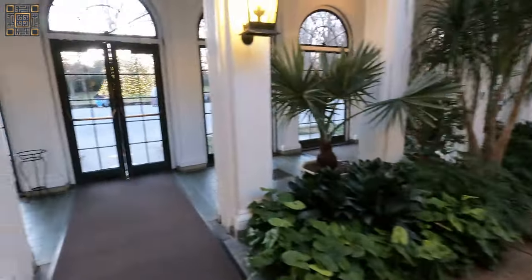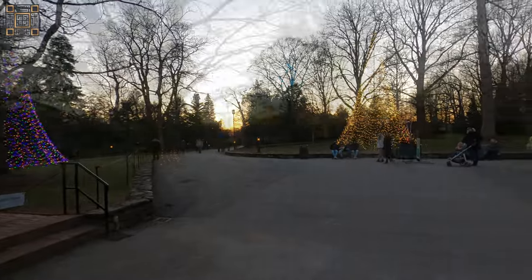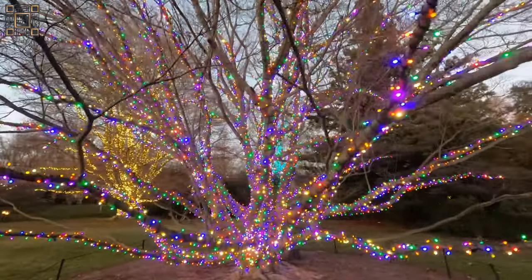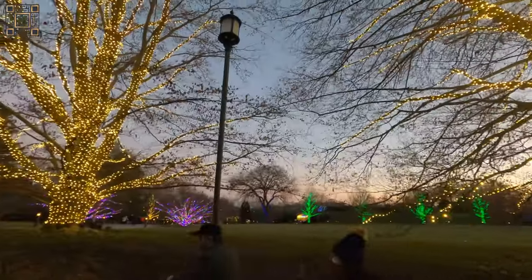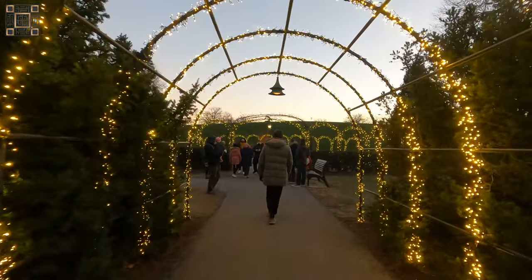This time we were here mainly for the Christmas decorations and lights that are on view from mid-November to early January. However, for the daytime visit, spring may be the best time of the year when the gardens are awash in spring colors, scents, and textures.